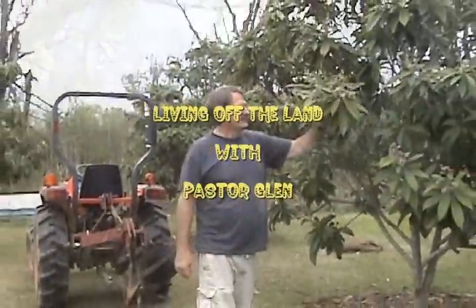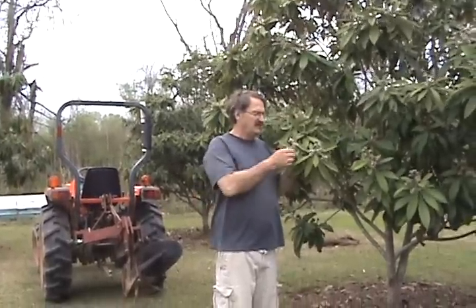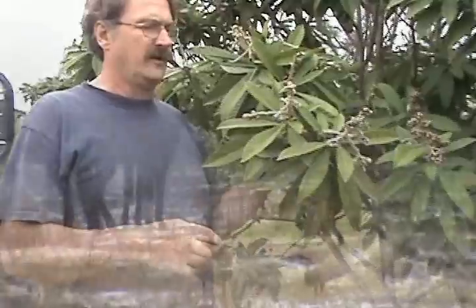These are Japanese plums. They flower during the winter months. The freeze and frost does hurt them. We had a cold and hard winter.